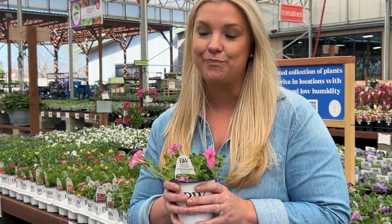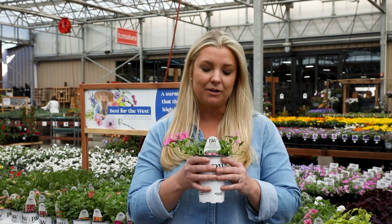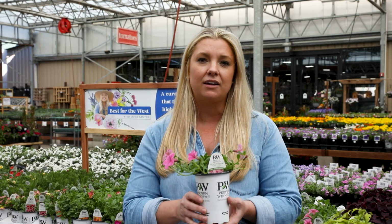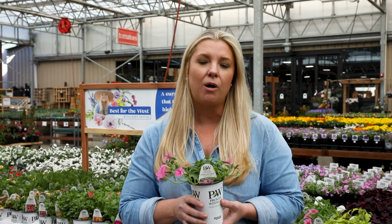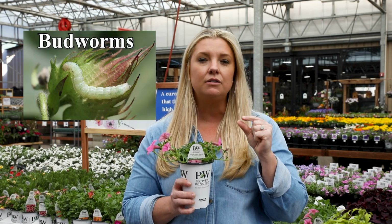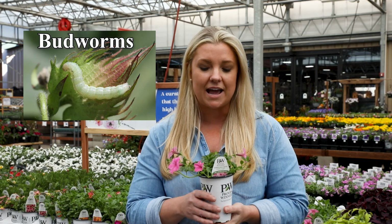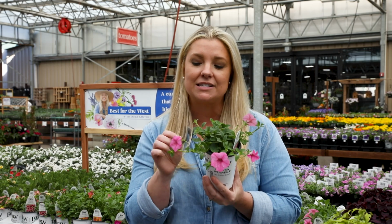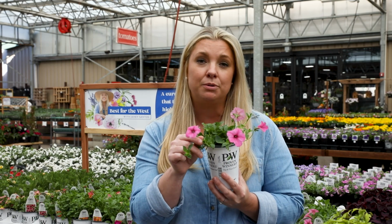Cut it back at the end of the year. The other thing I want you to think about when you're growing a plant like Supertunia Vista Bubblegum is some of the pests that we have around here. One of the main pests that attack petunias and calibrachoa are budworms. They are my arch nemesis. They're little green worms that come from white butterflies, and they will crawl around and hide in the foliage of this plant and eat the beautiful pink blooms off of this plant. You won't even notice them. I promise, you won't even see them.